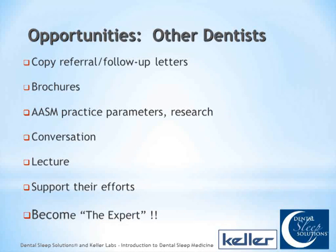They do awake groups, which are basically CPAP support groups. AWAKE, Awake. Look at that. Most of your hospitals will have those, and they love to have dentists come and talk. So anytime you get in front of somebody and you know what you're talking about, you're going to get some attention.